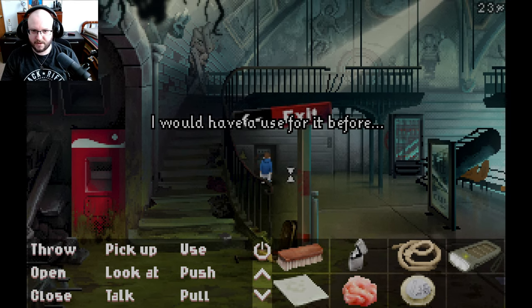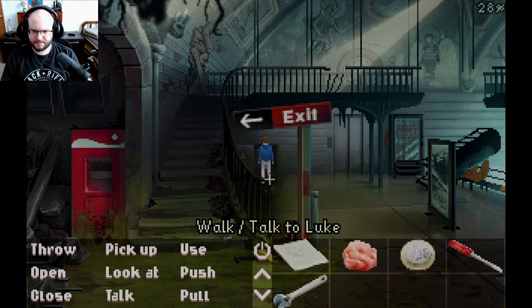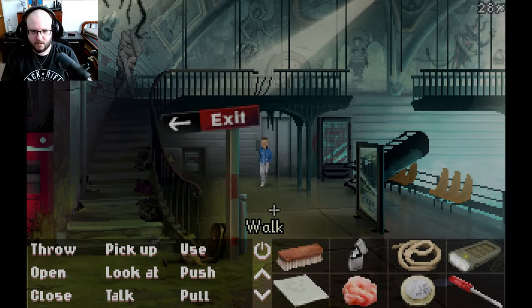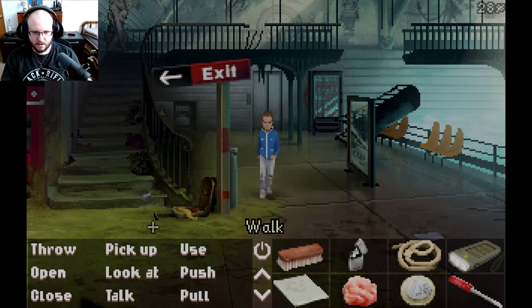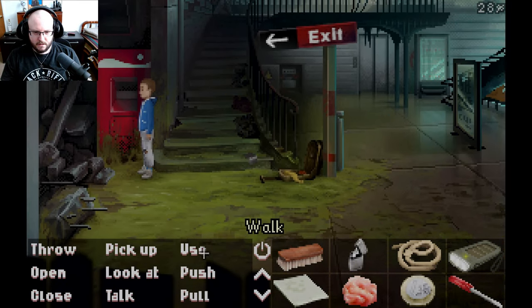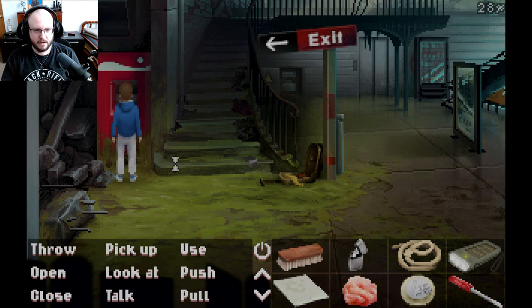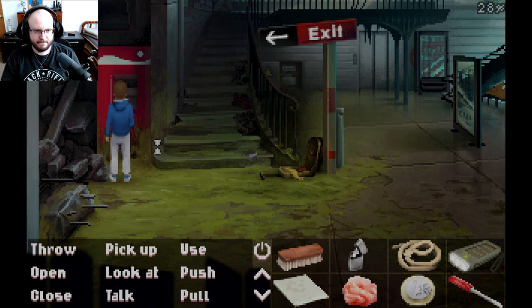An actual screwdriver. It would have been used for before, yeah. I think it's a wrench. Okay. All right, let's try screwdriver on this thing over here. Yes, okay, we found something. Hatch is open. What's inside?